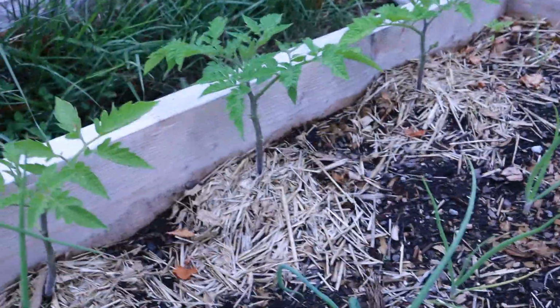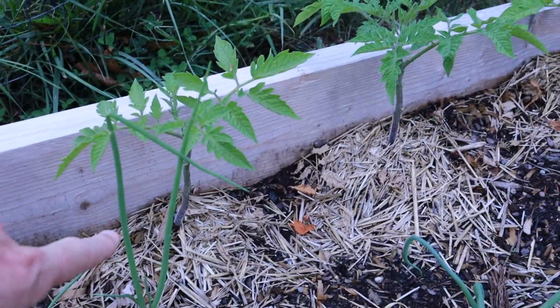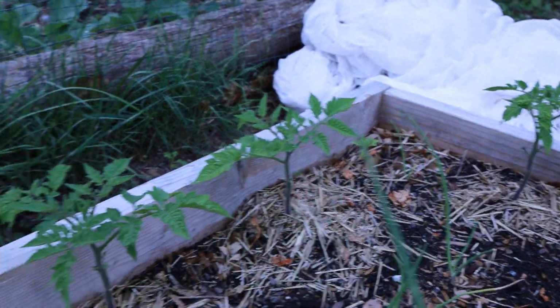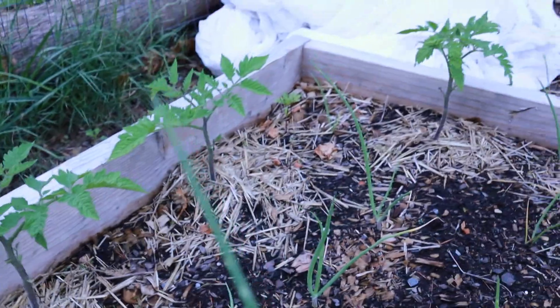I also, to make the best use of the space, interplanted some. These are Roma tomatoes. I have a couple, probably too close together, but you know what? We're trying to make the most of the space we have in these beds.